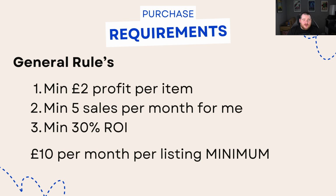And as a general rule, as I mentioned before, £10 per month per listing to kind of be worth it, really. That's the criteria that I use. Especially as you become VAT registered and stuff, there's a little bit more paperwork involved for every single order. Actually, my requirements are much higher than this now, but when I first started out, and what I teach my students, is £10 per month.